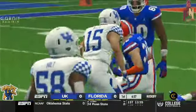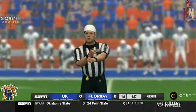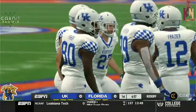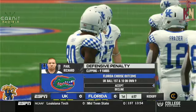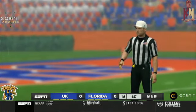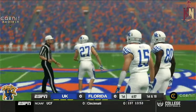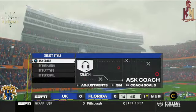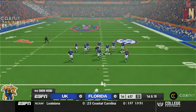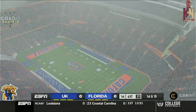Not sure what the flag is about here. Let's go down to the field and find out. Clipping. Receiving team. So they'll move back after that costly penalty, and they'll have to try to get that yardage back here. So let's see what the offense can do as they come out onto the field.